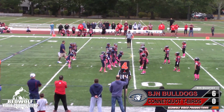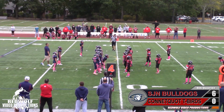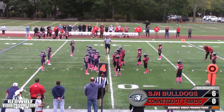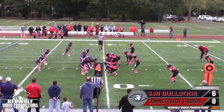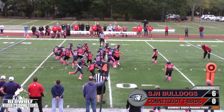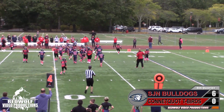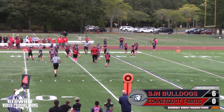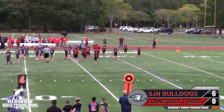Facing 4th and 4, the Bulldogs elect to go for it here with short time on the clock. 2 backs in the backfield, 1 split out to the offensive left. Quarterback keeps, goes to his left. Looking for blocks, getting chased from the backside. Flag thrown. Makes his way up to about the 35 or greater before being pushed out of bounds. I'm going to guess this is a holding call on the Bulldogs.